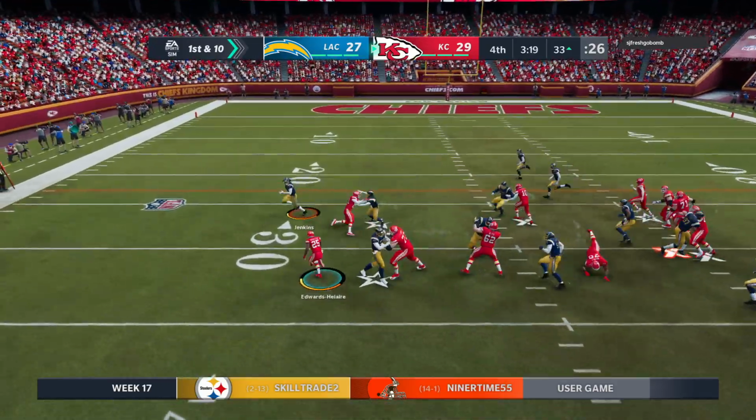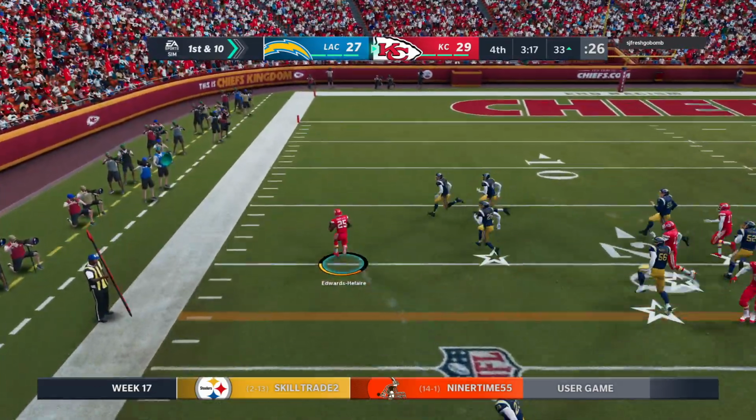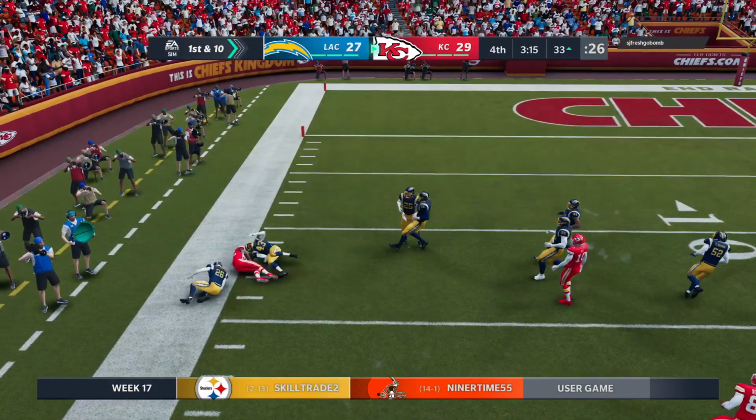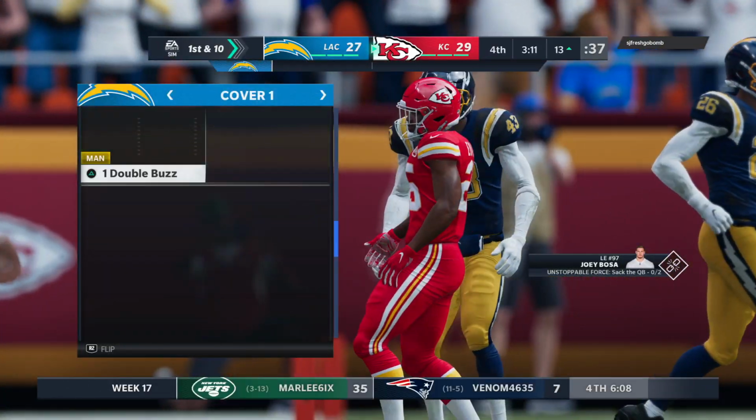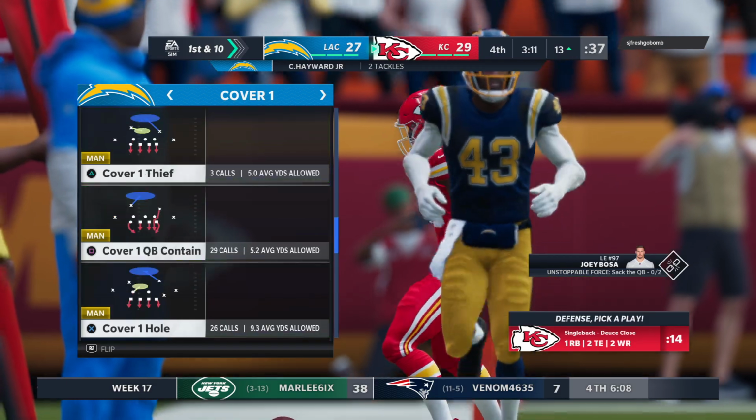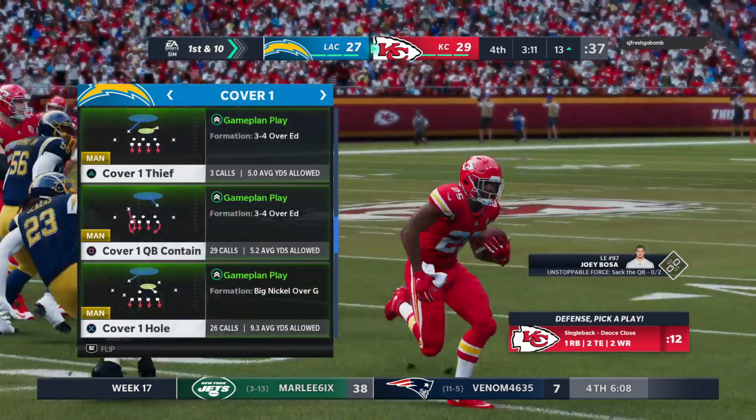They'll try and run some clock here as they keep it on the ground. He's got a first down and much more inside the 20. And he's all the way down to the 13-yard line. That burst good for 20 and a first down.